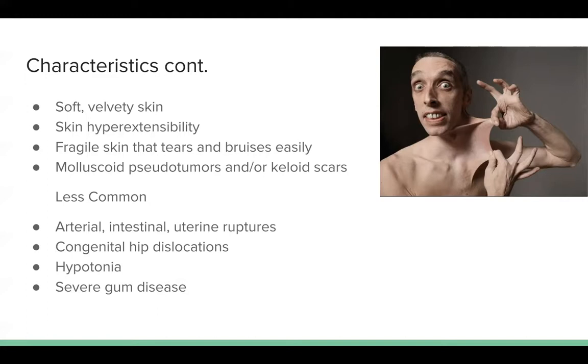You can also have hypertrophic scars, which balloon up, but they don't expand past the original injury site, and atrophic scars, which the collagen doesn't form properly. And so those ones will appear depressed and sunken in and have a weird, papery looking skin tissue over it.